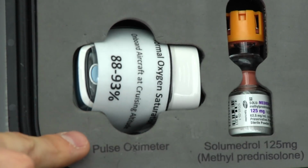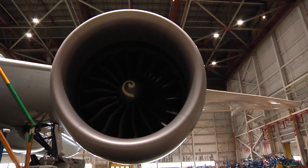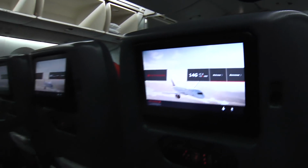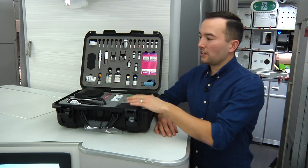In our bottom left-hand corner is our pulse oximeter. It's important to note that this pulse oximeter doesn't read normal values when we are flying at higher altitudes. The cabin is usually pressurized at approximately 7,000 to 10,000 feet. And as a result of this, our oxygen saturations will appear much lower, and a saturation of 88 to 93% is actually considered normal.